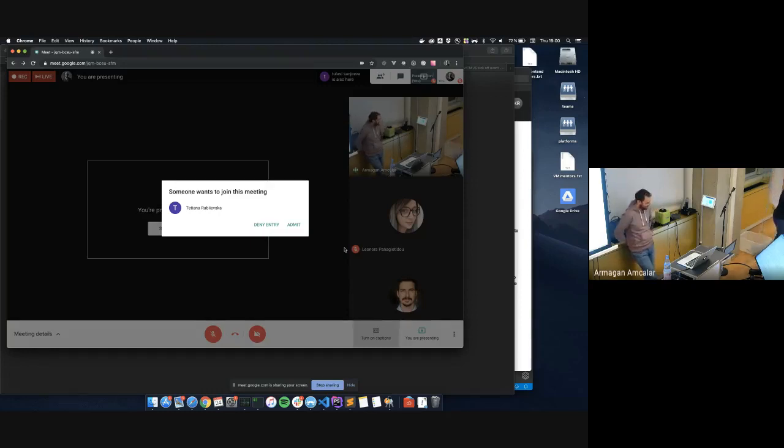So the main communication will happen over Slack. Is there anybody who didn't get Node.js set up yet? Who doesn't have Node.js on their computers? 1, 2, 3, maybe? Okay.